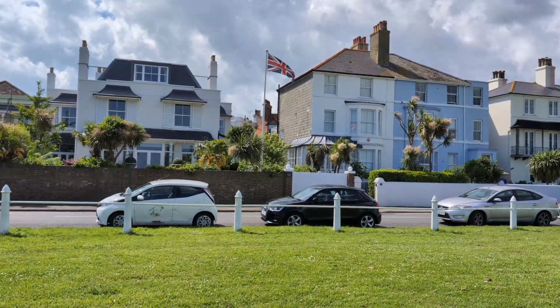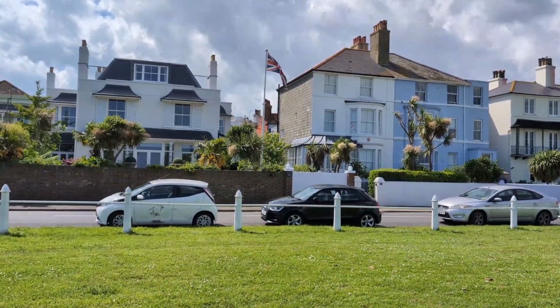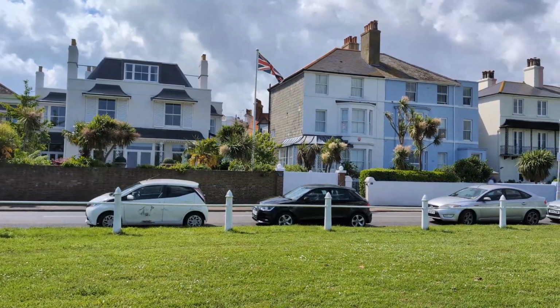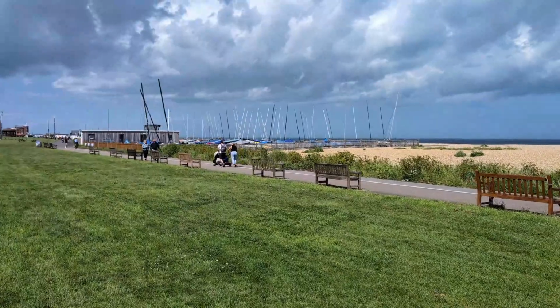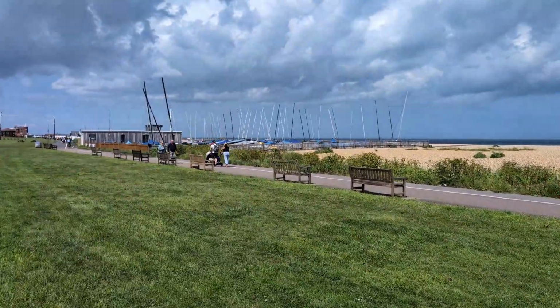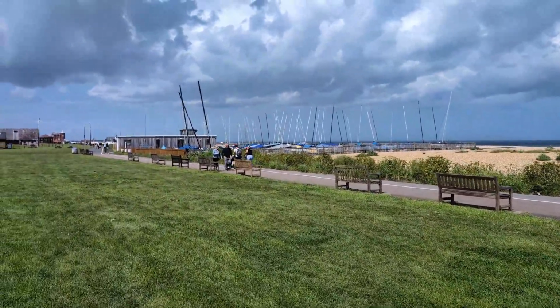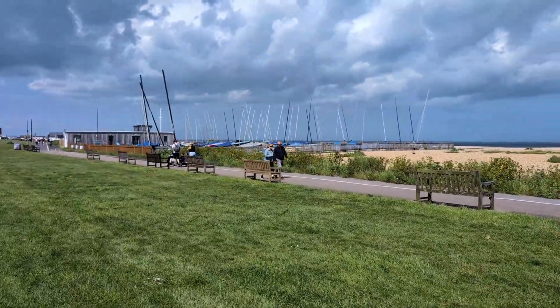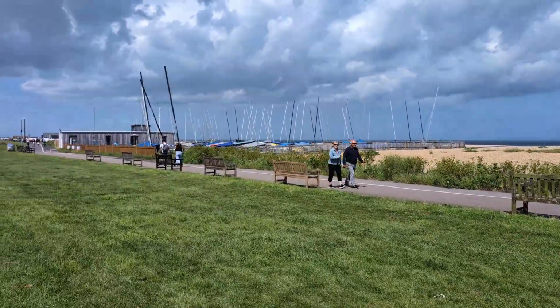When COVID was on during lockdown, they used to have an NHS flag flying up there. Going back to the Union flag now. And just over there, where you can see all those masts, the sailing boats, that's the Deal Sailing Club at Walmer. They usually meet up on a Sunday. You usually see them out in the sea on a Sunday.